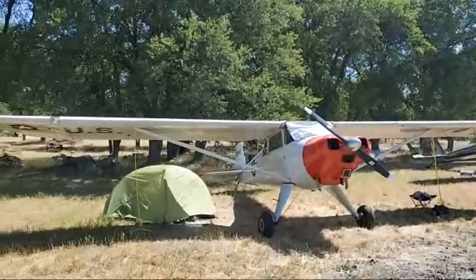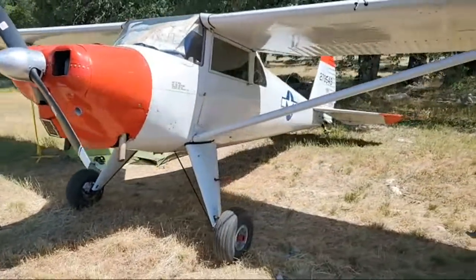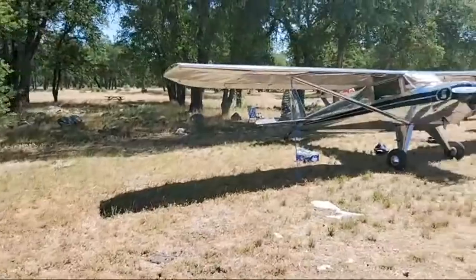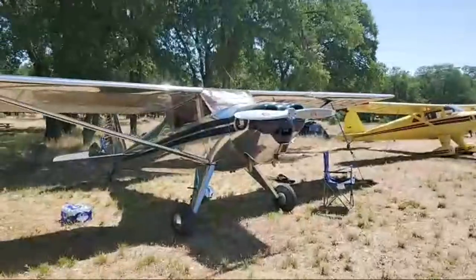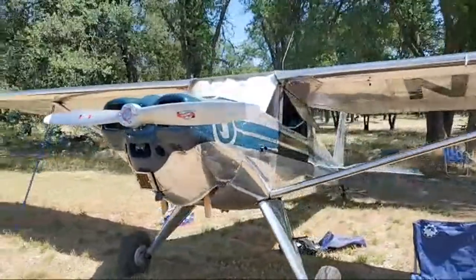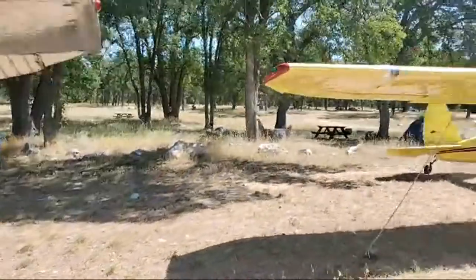Here's a couple more of the 8As. Thousands of these were built, of the Model 8s. And of course, if you've been following the channel, this is the aircraft that is going to be going back into production again here real soon. And I think they've got the first four aircraft consigned for brand new construction of the Model 8. And they'll be using the 0-200 Continental engine on the new one. This one's just beautiful too. Look at this yellow one.